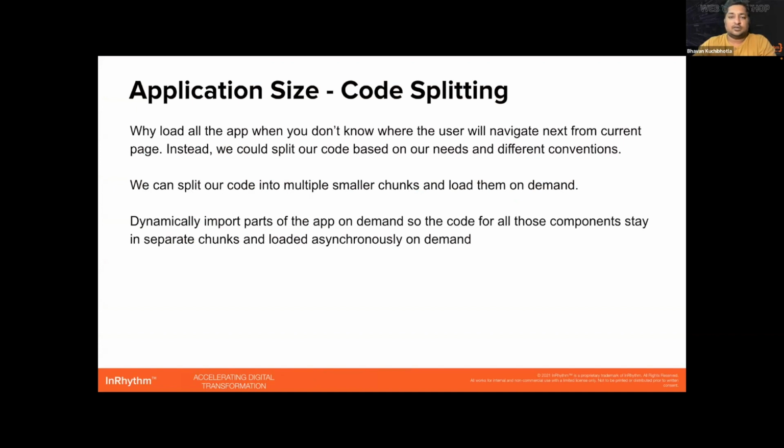So a lot of this is common ground. When you talk about code splitting, it will imply application size improvement. When you talk about application size, it implies code splitting and a lot of other things. So when we talk specifically about application size, the simple thought here is, why do you want to load the whole application when all you need is the current page? So ideally we should be splitting our code, and we split our code based on pages, based on components, based on basically whatever we need, we just keep that. Whatever we don't need at this point of time, by we I mean the user who's using the application, there is no point in loading all of that and wasting bandwidth.